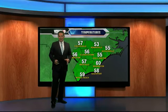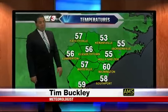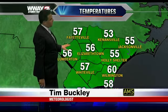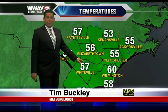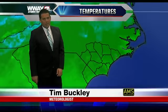Well, not quite as chilly out there this morning compared to yesterday morning. That was a bit of a shock when we were in the 40s, but right now a little bit more typical for this time of year. We're in the mid-50s across the northern counties. From Kenansville at 53, Elizabethtown, you're waking up to 56, about 57 in Columbus County right now, and 60 degrees on the nose right here in the Port City.